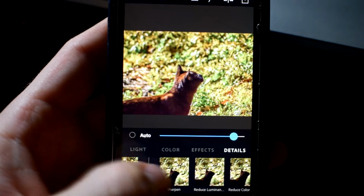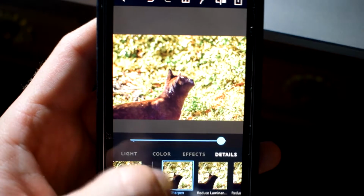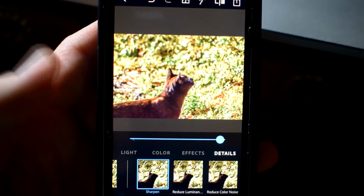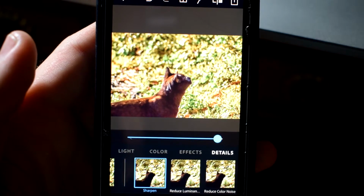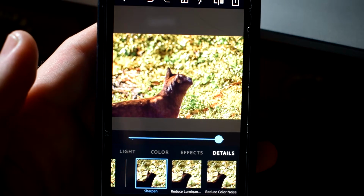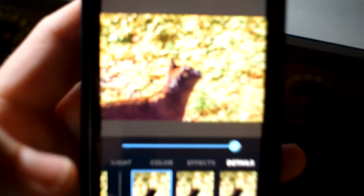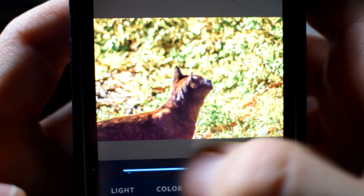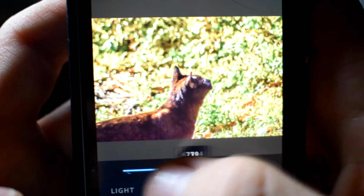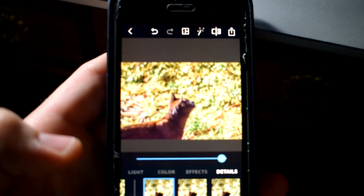The next thing, which is very similar, under details, you have sharpen and reduce luminance noise and reduce color noise. Luminance and color noise don't really do much, but sharpen, I'd put sharpen up. Little tiny things in your picture often become more clear under sharpen, and under clarity, larger objects become sharper and it makes the picture clearer. So now before you save the picture to your phone, that's literally all there is to editing. It's a very simplified version of Photoshop.